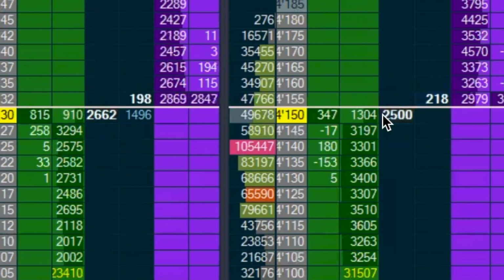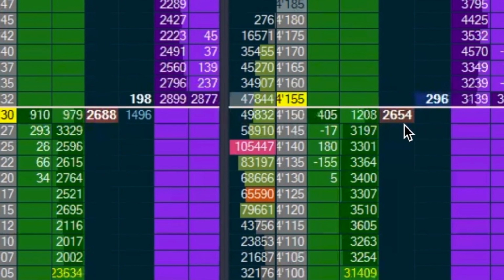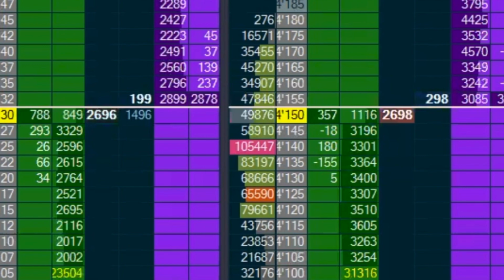So eventually, one of two things will happen. The sellers will either get tired of trying to pound this and give up, or they'll run out of buyers and it will actually move down. But I'm just seeing every time the sellers pile on, more contracts just keep getting added to the bid. So as of right now, looks like we're safe.